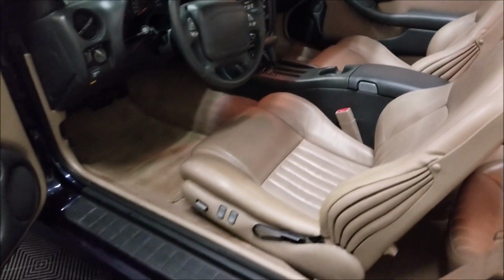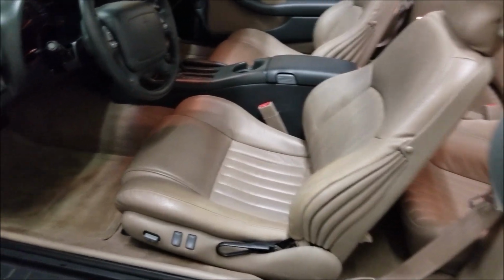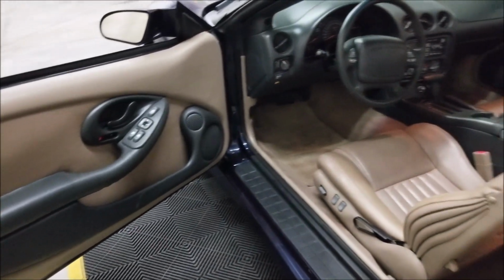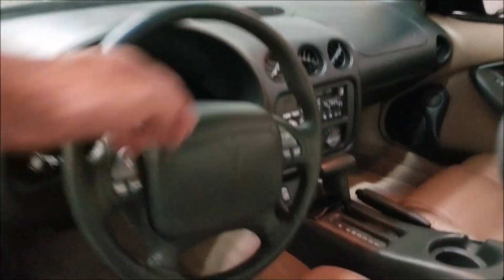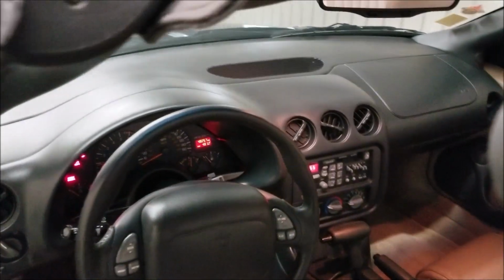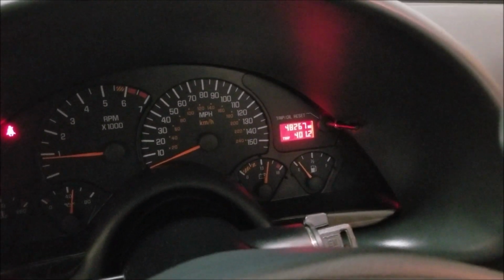See that it's also in very nice shape. Again, taupe interior, taupe top. The carpeting, door cards, all stock and what you would expect. The 99 Trans Am. Let's go ahead and fire this up here a second. It has an excellent sound to it, that LS1. Like I said, 320 horse. Here's your miles. Sorry, a little over 48,000, if you can see that. 48,267. I think I might have mentioned 46 before.